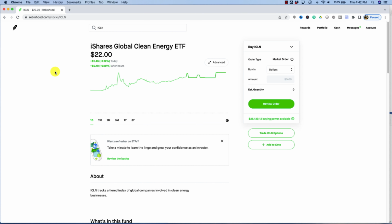So after I told my coaching student about the opportunity available with ETFs, one of the first things he asked me was, do they trade any differently on a brokerage account? So I opened up my trading platform and I showed him, you simply enter the symbol of the ETF. So in the first example was ICLN. Next, you press Trade ICLN Options.